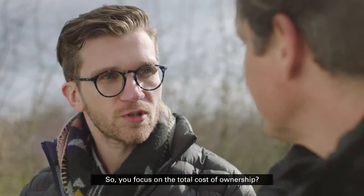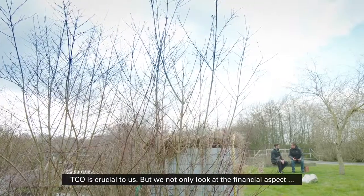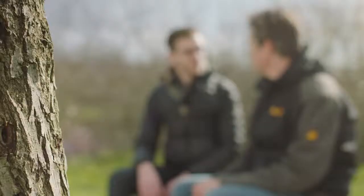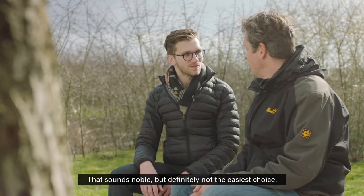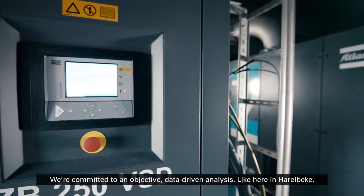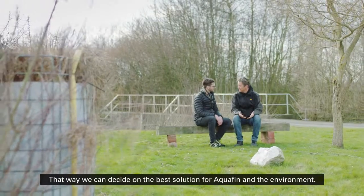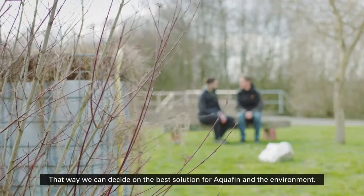So you focus on the total cost of ownership. TCO indeed is crucial to us, but we're not only looking at the financial aspect, but also at the cost to the environment. And we want to keep both to a minimum. That sounds noble, but definitely not the easiest choice. We're committed to an objective data-driven analysis like the one we used here in Harelbeke. And we will be using this approach in future projects as well. In that way we can decide what the best solution is for both Aquafin and the environment.